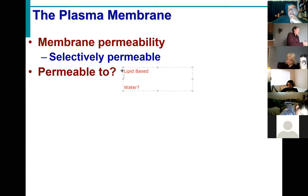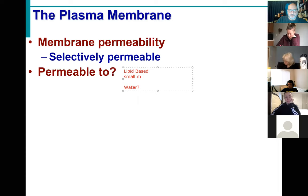What are some other things that might fit through rather than just lipids? Lipid-based is definitely one of them, but there's a couple other criteria. Molecules that are small. Yeah, absolutely. They would definitely need to be small molecules. Now, sodium ions are small. Can they pass through the plasma membrane without any help? No. No, why not? They're small, but there's something about them. What's that thing about them that doesn't let them go through? True, they're not lipid-based, but oxygen's not lipid-based, and oxygen can pass right through without any problems on its own. So why can't sodium?